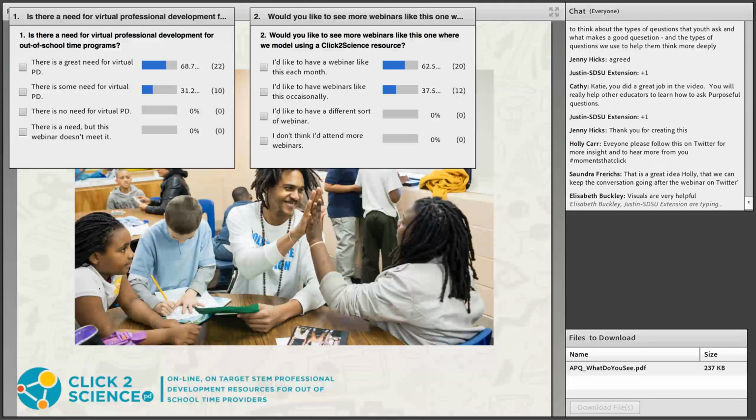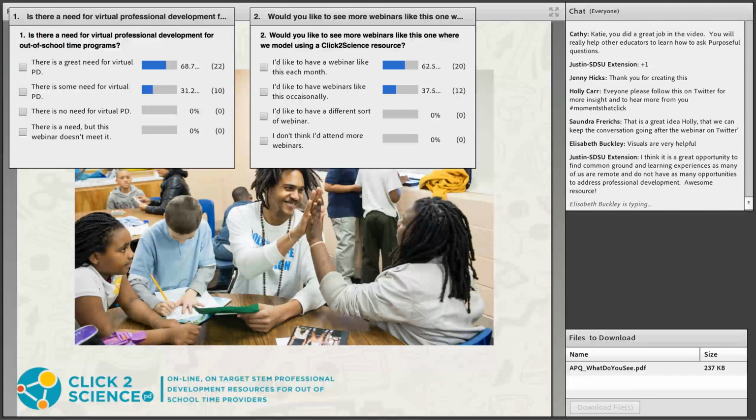So we've got a few responses to the polls. Not everybody has responded, but that's okay. It usually does happen that not everyone responds to a poll like this. But it looks like there is strong agreement that there's a need for virtual professional development, and something like this webinar might help meet that need.